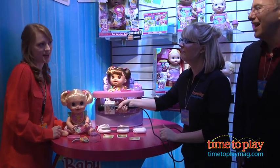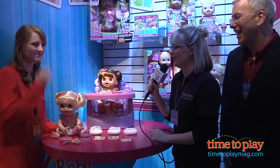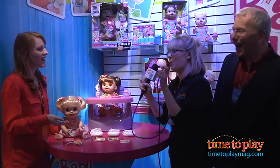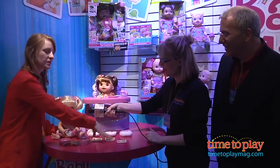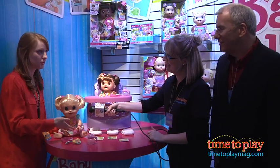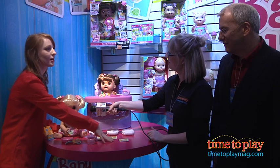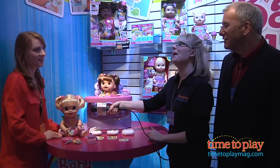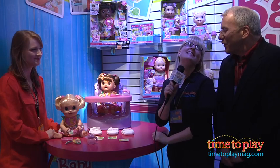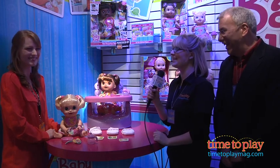Did I make a stinky? She left a surprise in her diaper for you. Oh no! Is it real? She really wets her diaper. Yes. If she were to actually eat this food, or if she were to actually drink from her bottle, she actually does use her diaper. And depending on the color of the food, will be the color of the surprise in the diaper. You never know what you're gonna get. That's why they call her Baby Alive. That's right.